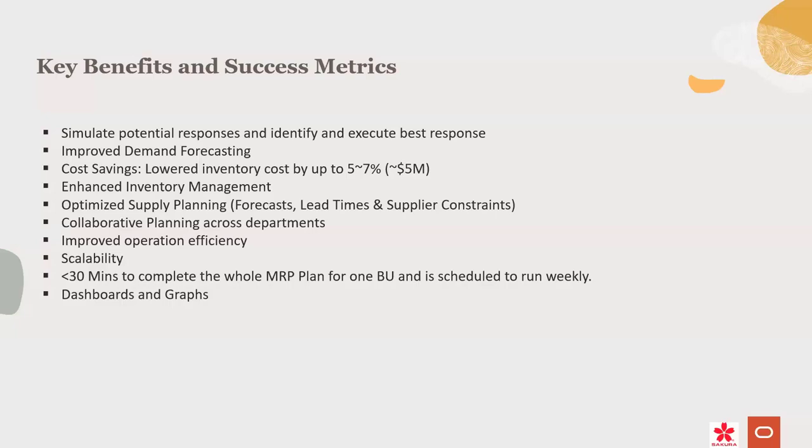It increased our efficiency. Whenever there is an automation of various supply chain processes using this planning workbench, it leads to increased operational efficiency, reduces manual intervention, and minimizes a lot of manual errors.